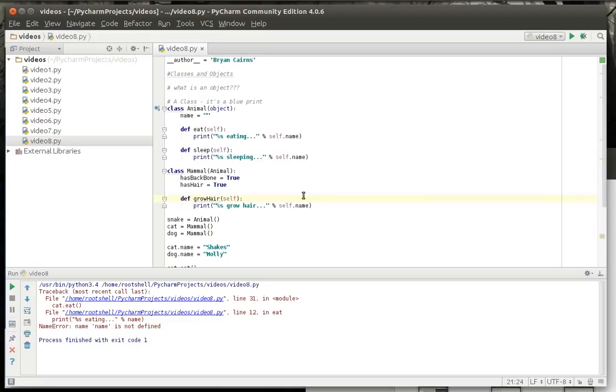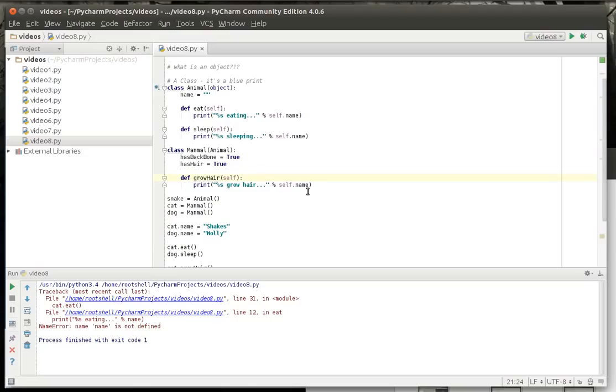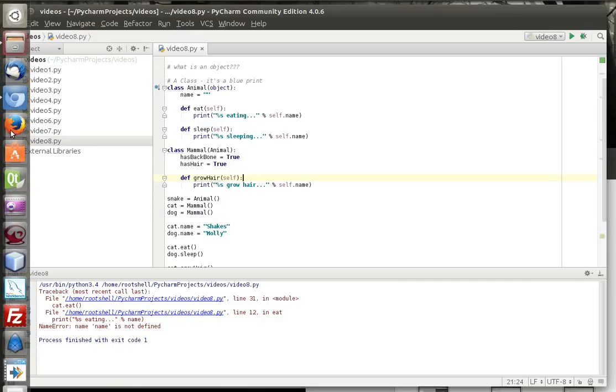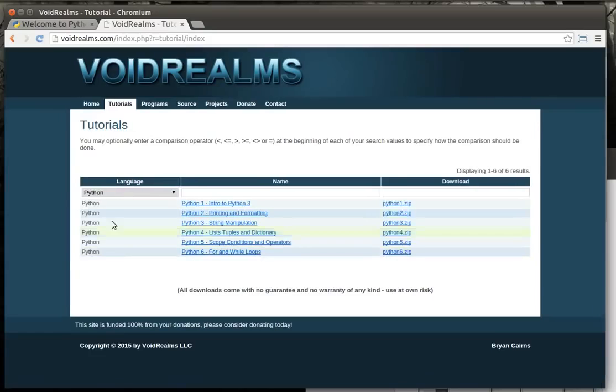I really encourage you to do some research on your own. Some of the things we're going to discuss in future tutorials, and this is really just to whet your appetite so you can get used to working with classes and objects, because that's really the power of an object-oriented language.